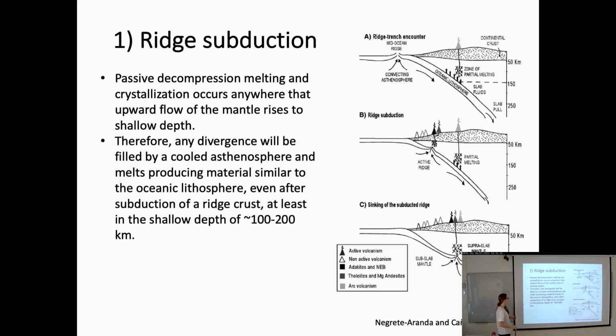I'm going to say that any divergence happening beneath the surface will cause an upward flow of mantle that will cause decompressive melting, which will cool at a shallower depth. This will happen at least up to 200 kilometers of depth. I'm not entirely sure what would happen beneath that, but at least in the upper 200 kilometers, this process will continue and it will form a slab-like feature.